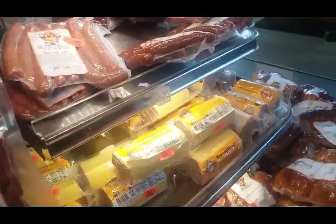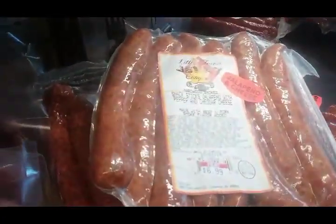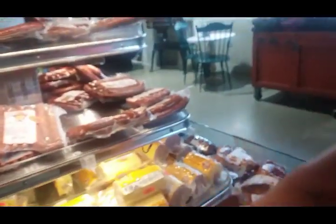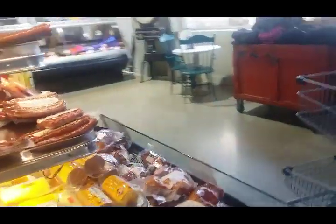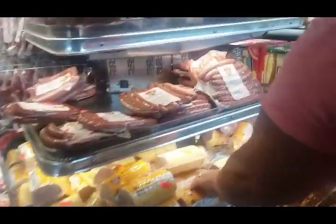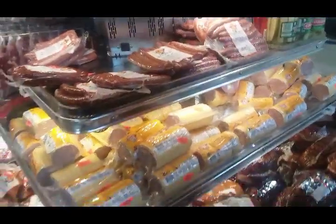Buy one, get one free. I wonder how much they are. It doesn't give you the price. It just says buy one, get one free. Oh, $5.49.